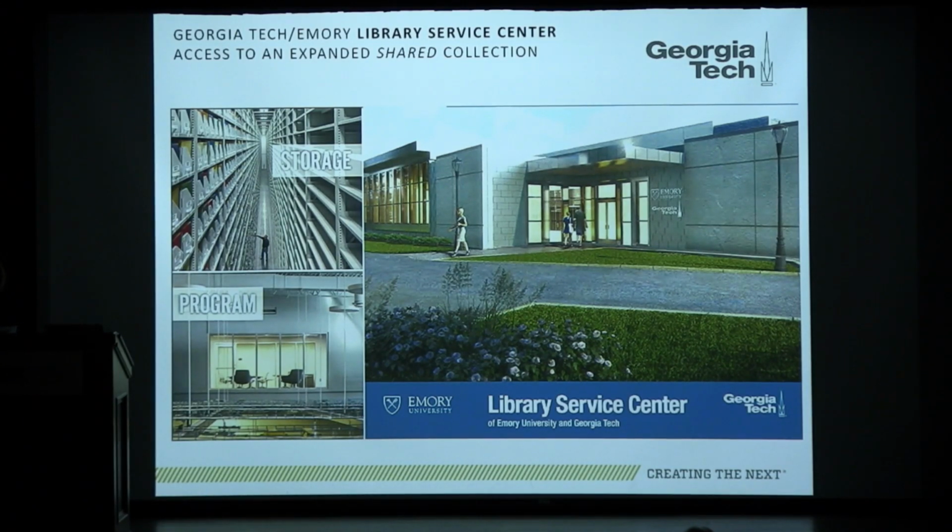The LSC is located on 4.6 acres of Emory's Briarcliff campus. Its services do ensure fast retrieval and delivery. There is a reading room on site for use, but most people are accessing this either through digital access or through the delivery system to the main library here.